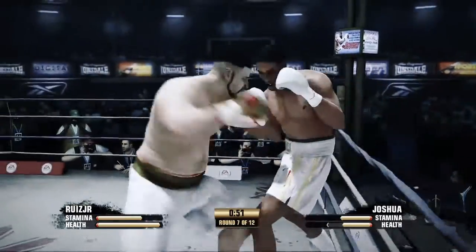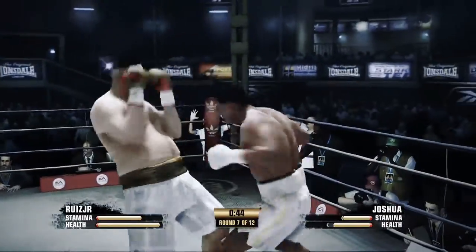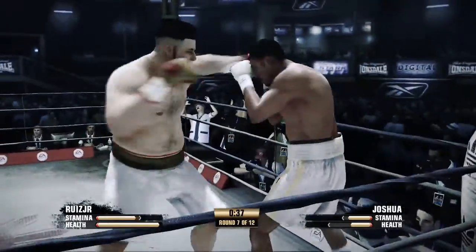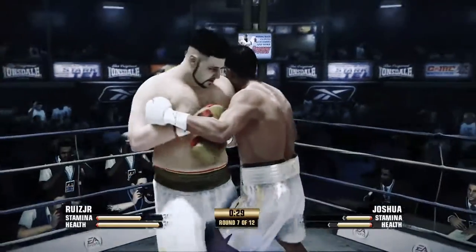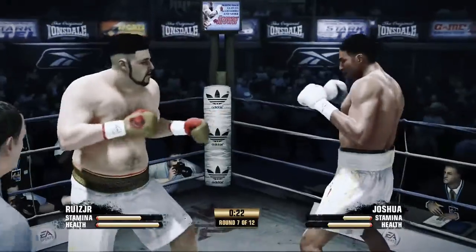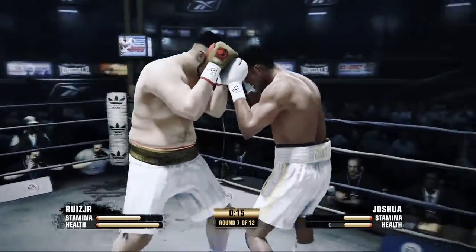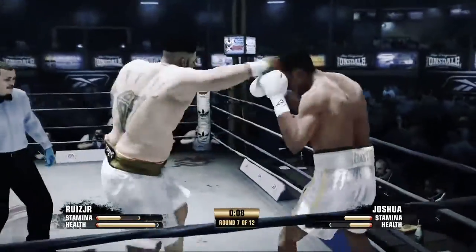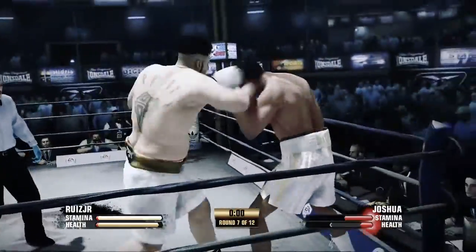Targeted left hand by Ferocious. Good solid shots with the combo downstairs. Ferocious is impressing the judges and himself with that right hand. Now he ties up there. That was a nice hook that landed that time by Ferocious. Good looking right hand after he got hit. The Lion's in bad shape.